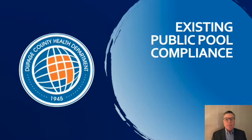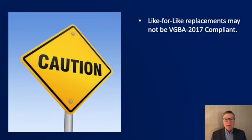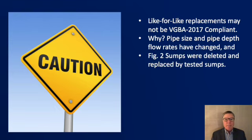Caution, caution, caution coming up here. Existing public pool compliance. Like for like replacements may not be VGBA 2017 compliant. Actually, I would say a majority are not going to qualify as like for like because of all of these new pipe size, pipe depth, flow rates. Those changes are impacting. Now, instead of one flow rate for a fitting on the floor, there's going to be a bunch, and we have to know what those pipe sizes and pipe depths are.